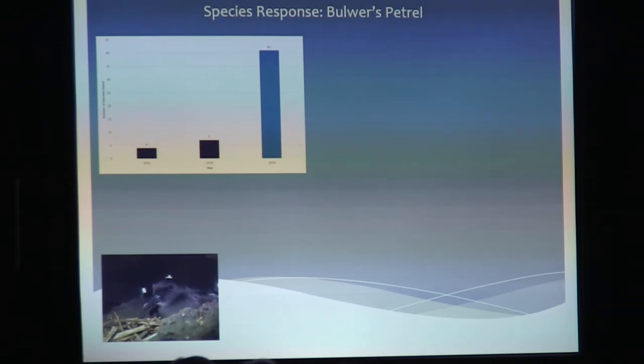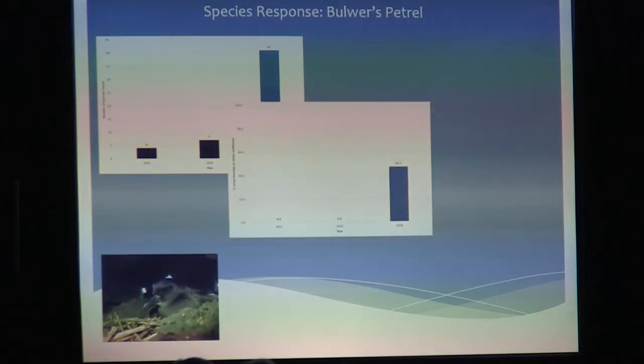But they do respond to that. So yeah, 2015, we only had four Bulwer's petrels that we found. 2016, we had seven, and then 2018, it was like a dog colony. There were Bulwer's petrels barking all over the place, and so we found 41 burrows. It was a massive difference.